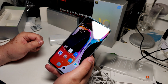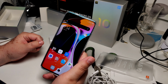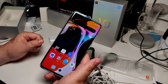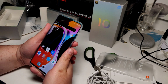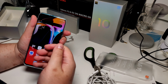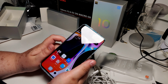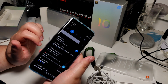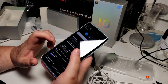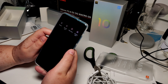I will try to get familiar with this phone and hopefully make a review video a little later, and also show you some sample pictures or sample videos. Now I'm gonna just rest it a little because I can feel it's getting warmer and warmer. It's not dangerously warm, but it's warmer than I expected. Probably it is because, as you can see, it's downloading all the different applications from my previous phones. So I'm gonna give a little rest to this phone now.